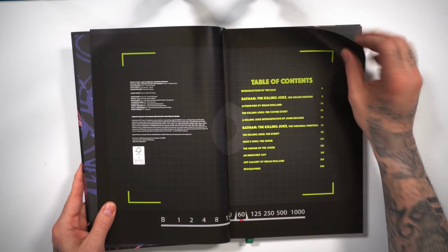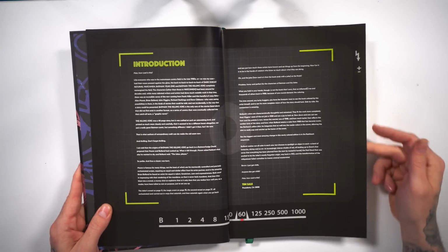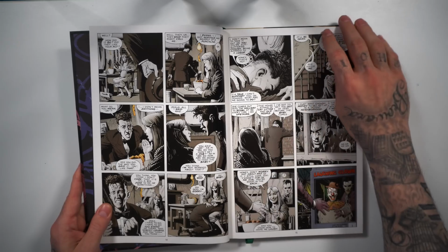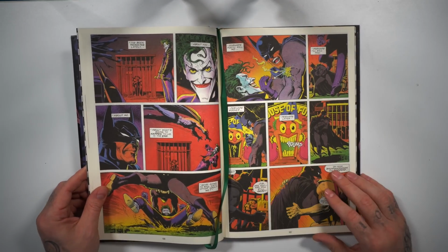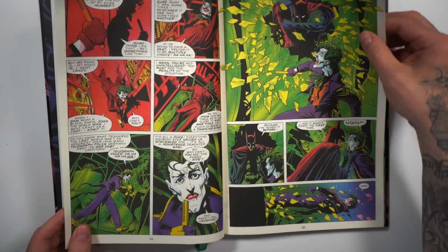Here is the table of contents of what the Absolute gives you. Got an intro here by Tim Sale. Man, I love the paneling. And this is the recoloring. So they give you that version, and then they also give you the original on more of a newspaper type of quality that it would have been printed on at the time.